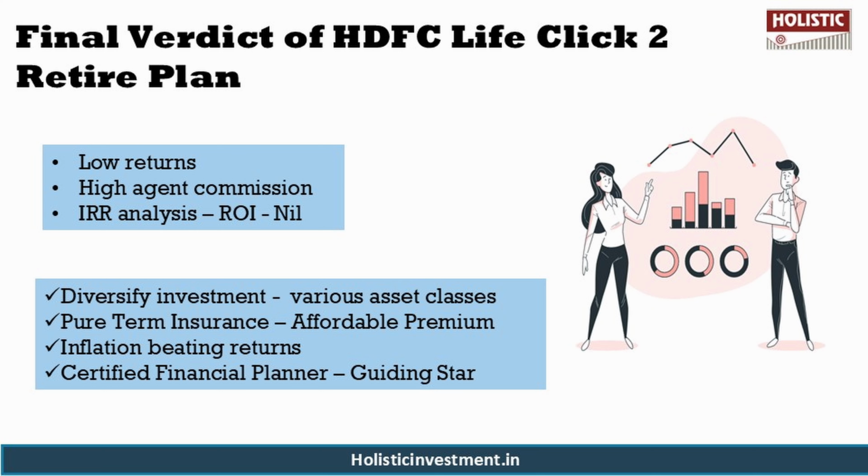However, the limited choice of funds and the lack of access to the full corpus at maturity reduces its overall appeal. The mandatory purchase of an annuity further restricts your flexibility, locking you into a predefined structure for post-retirement income, and it also has a high agent commission. As a result, you don't get to fully benefit from the returns generated during the investment phase.